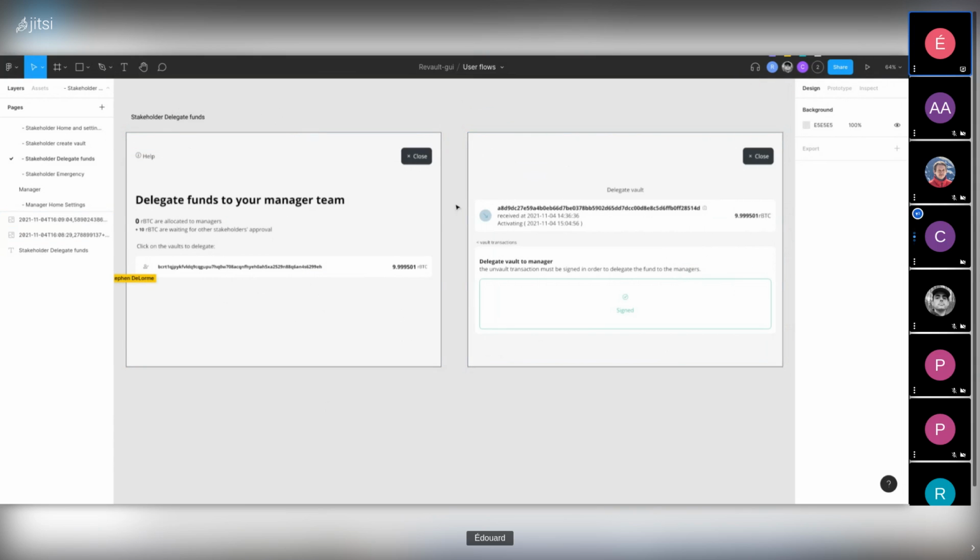Is the current screen you have saying, okay, that's saying delegate 1 vault? Yeah, that's saying delegate 1 vault. For the moment, we choose to be explicit and to show the user which vault is delegating. But the problem is we want the stakeholders to have little effort to do in terms of selection. We just want them to secure all the funds in one step. And it's the same thing for the delegate funds: we want them maybe just to say, hey, I just want my funds to be secure, and I want just to delegate 5 Bitcoin to the manager team.